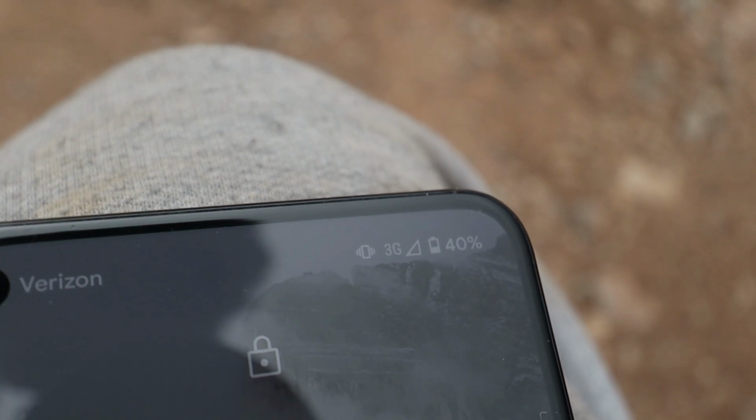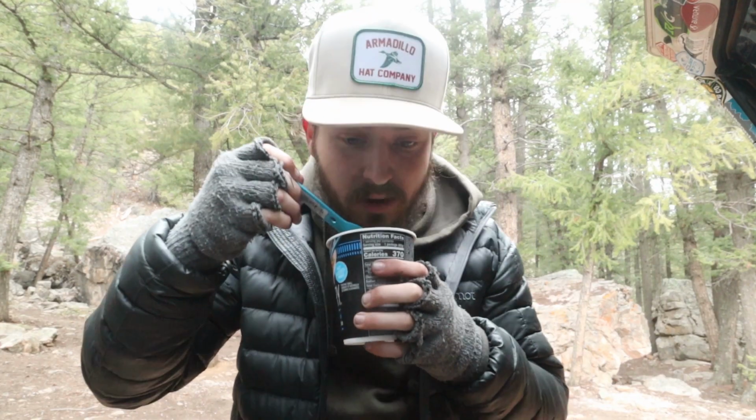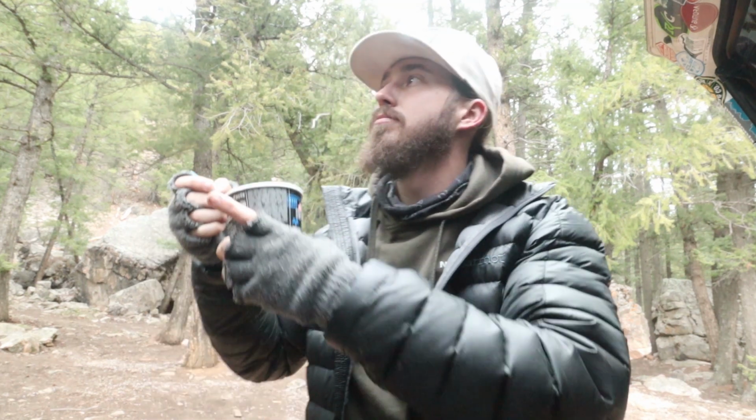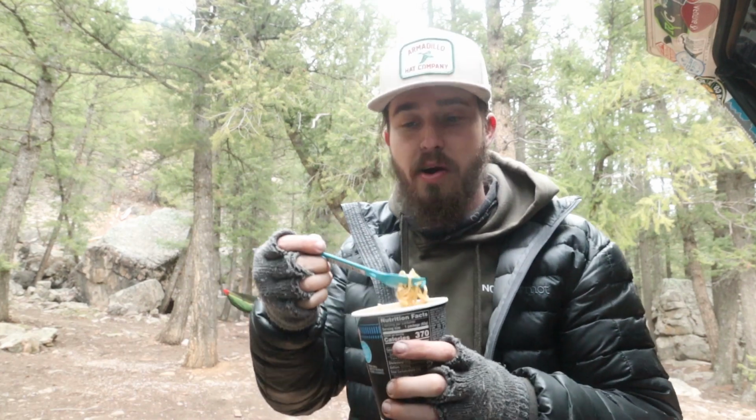It is working, and I can actually come back out here just a few steps away, and we're back to 1 bar. I think we may try to hike up this mountain over here just a little bit, kind of see what it's about.